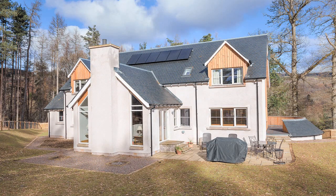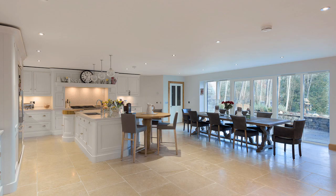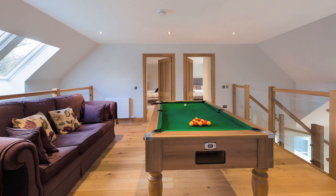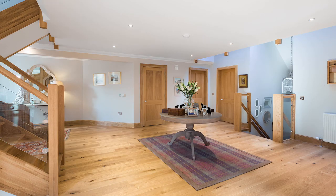The garden to the rear is predominantly laid to lawn, with a flagstoned terrace which is an ideal space for barbecues. Torr Darroch is a stunning house in a beautiful position. Designed to make the most of space and light, it is a fantastic, modern and luxurious family home.